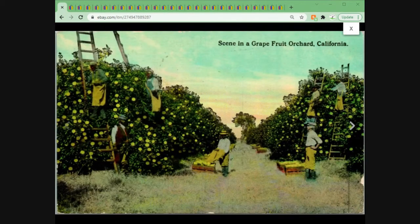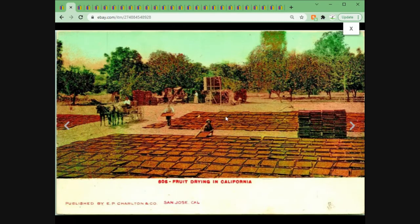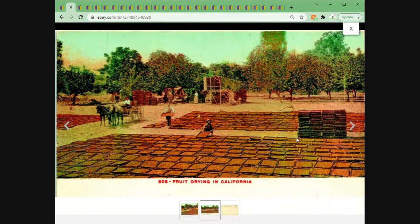Okay, so we're going to move on to another bulk order. The next 5 cards all went to the same customer. They're all pretty much the same subject as well. I know the price on the first 2, but not the last 3. So these first 2 each sold for $10 a piece. I took offers on them. So we have a scene in a grapefruit orchard in California and some fruit drying in California as well.